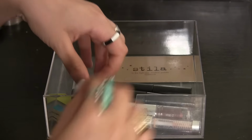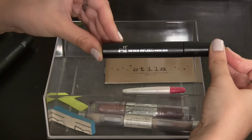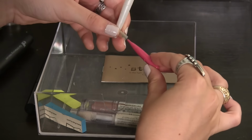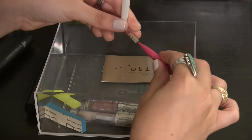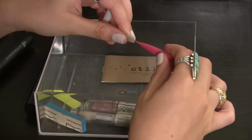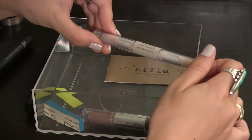Then right here, I have my mascaras that are open at the minute. I have my e.l.f. Eye Enhancing Mascara. Then I have the e.l.f. Mineral Infused Mascara. I have this little spoolie thing. It's actually something to clean your braces with, but I found it in my closet. It's totally clean, like it wasn't ever used, and it's nice as an alternative for a spoolie because I don't actually have a spoolie. This is the e.l.f. Clear Brow and Lash Mascara.